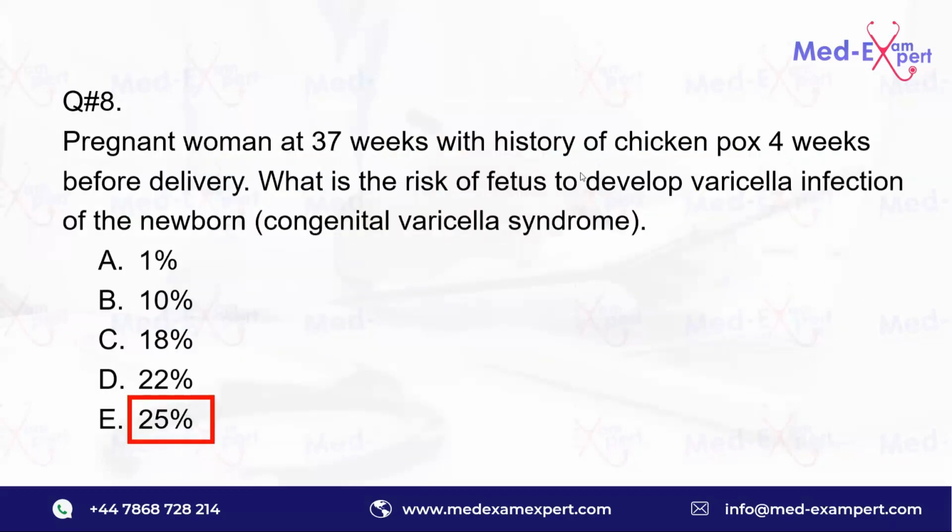Yes, I know that the option 22% is also there, but in this question, and also in the strategy, it is given as 25%. It is very close, I know, but sorry, in that case, most of the answers given are 25%.